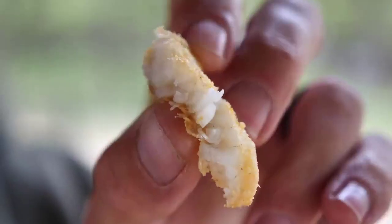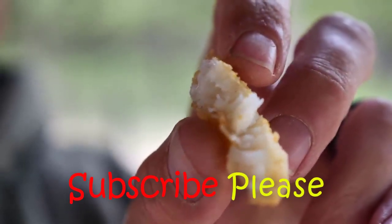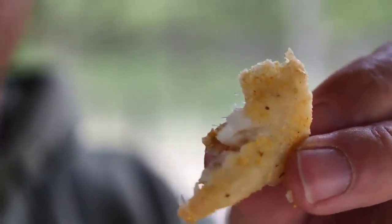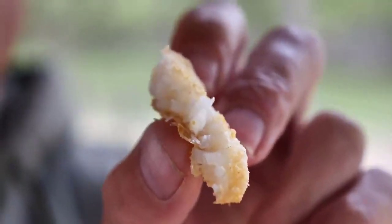And now I must try. Oh yeah. Without even ketchup, wow-wee. That is what you're getting with the crappie. The flakiness, oh man, golden. Little bit of pepper, little bit of salt. You gotta get you some of that, I'm telling you. That is worth a serious dangle for.